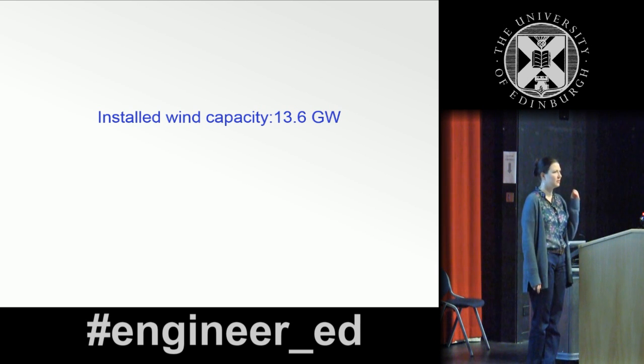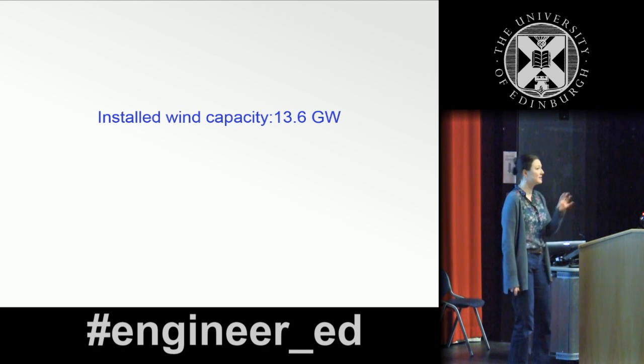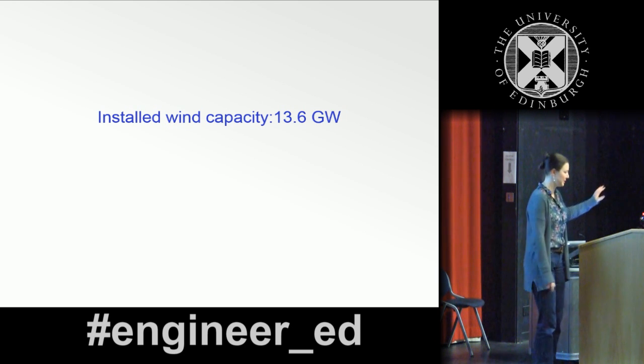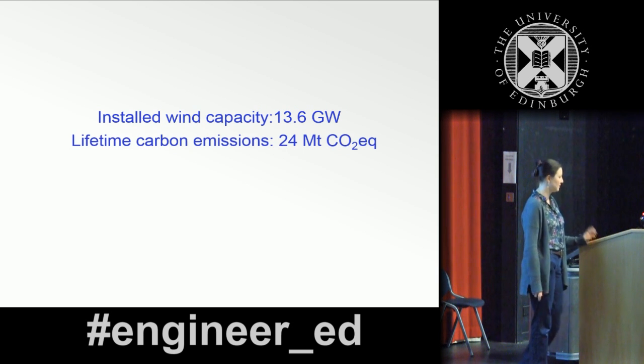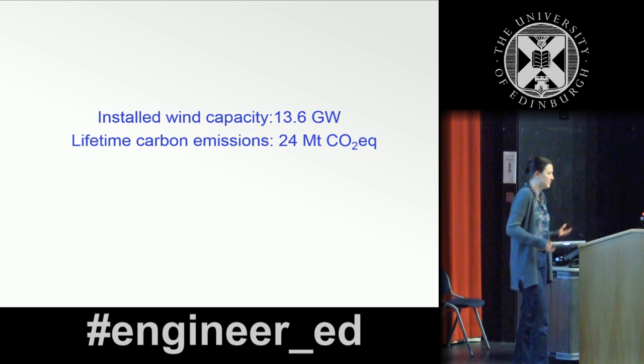Looking at those studies I mentioned earlier, and assuming that 40% of all onshore wind farms are built on peat, which is unlikely to be true. That's likely to be quite a pessimistic estimate because England has a lot less peat than Scotland, and I have no idea what's happening in Wales. So if we assume that, in the worst case, we've got 24 megatons of carbon dioxide that have been and will be emitted over the full life cycle of these wind farms.